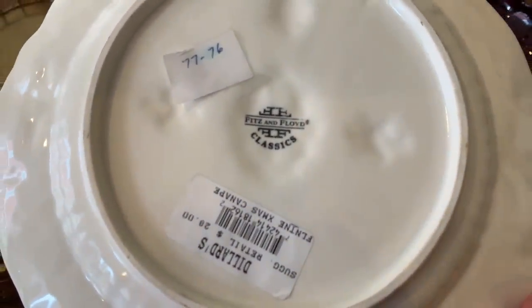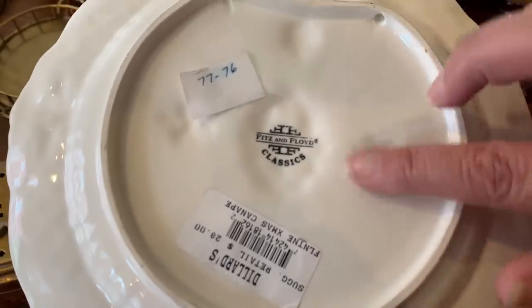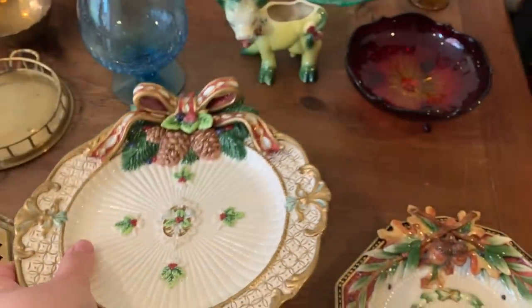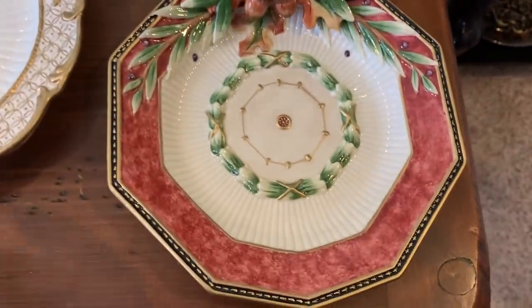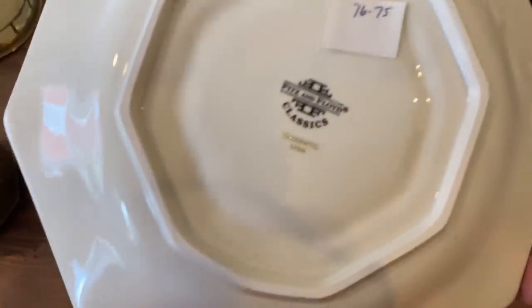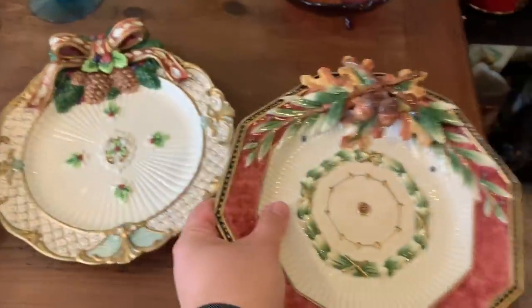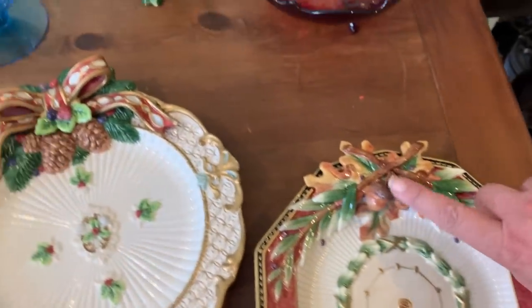For instance, that one came from Dillard's, $28. So, yep. I would expect on eBay for that to bring in the $20 range. Okay. Awesome. Whoops. Set that down a little heavier than I meant to. Same thing there. Awesome. That's little acorns for the fall.